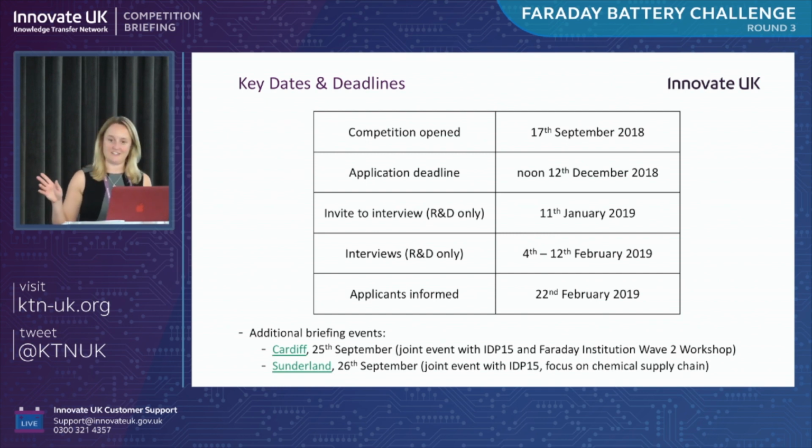And just a flag, if you would like to come and see this again, or if you would like the opportunity to network and give pitches at another event, we're running one in Cardiff next Tuesday. That's joint with IDP 15, which is a related competition, which I'll say a couple of words on in a moment, and also a Wave 2 workshop with the Faraday Institution. And actually, I meant to mention, in terms of support, the Faraday Institution also has a huge amount of expertise in the area. If you have questions about a particular technology or are looking, again, for inspiration in terms of partners, then they are another resource in this area. And then the other event is Sunderland on the 26th of September. This is, again, a joint event with IDP 15, and we will be having a focused workshop looking at the chemical supply chain opportunities.